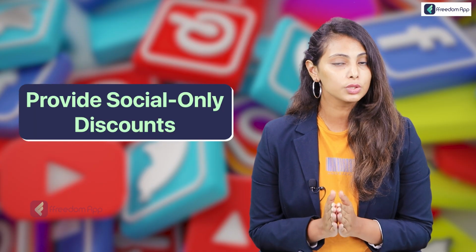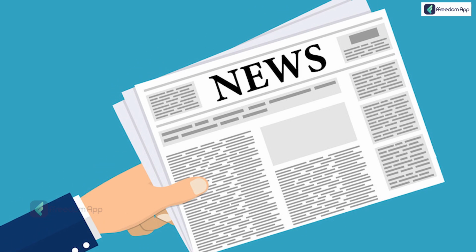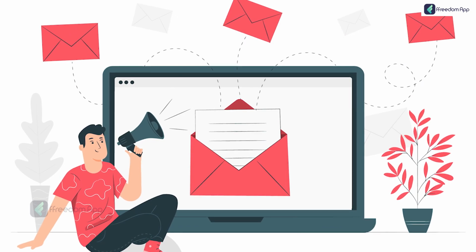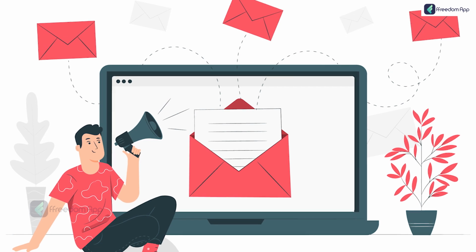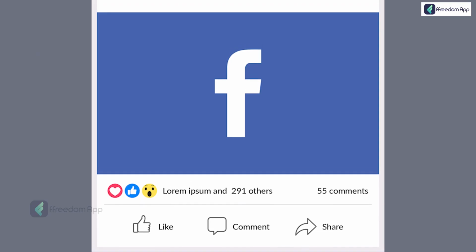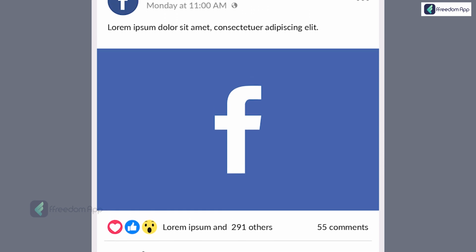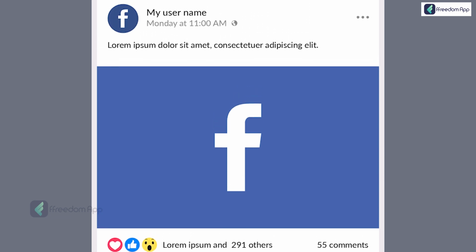Next is provide social-only discounts. The most traditional ways that we can see are the newspaper or emails, where you get a discount price that they have announced for you. Social is one of the easy and ongoing processes of discount. This is only for a certain segment of time or a particular group of people. The codes can be put as a post or a story, just to make sure that the crowd is attracted towards you and they buy within the limited time.